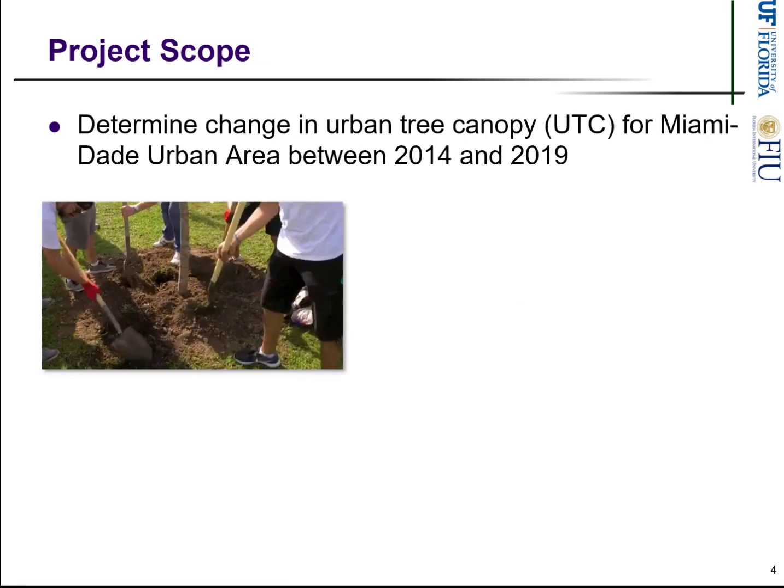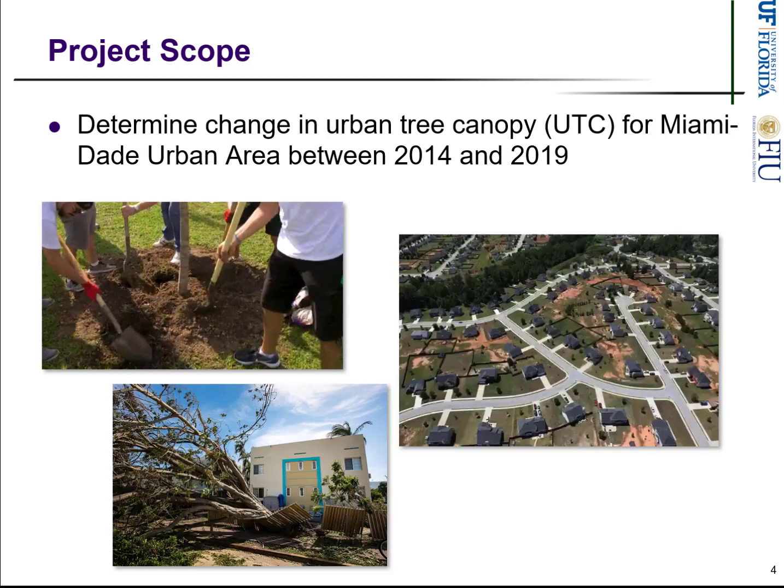The main scope of this project was to determine the change in urban tree canopy for the Miami-Dade urban area between 2014 and 2019, and there are several causes that might lead to a change in tree canopy. First of all, there are some tree planting initiatives, like the Million Trees Miami initiative, but there is also development of residential units or industrial sites that may lead to a loss in tree canopy, and there was also Hurricane Irma in 2017, where it was suspected that it might lead to some tree canopy loss over those past few years.